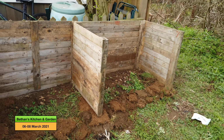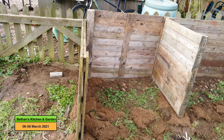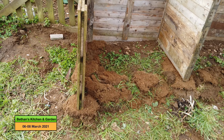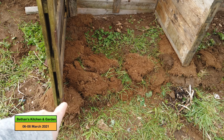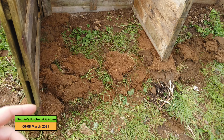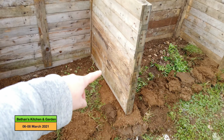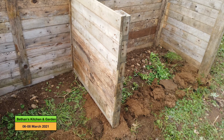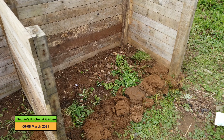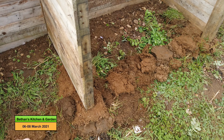But yes, here are the compost heaps. The carcasses are all in place now. I've put some of the clods of lawn that my husband dug up just in the front, just to build the level up, so when I put the fronts on, they are at the same level as these posts.